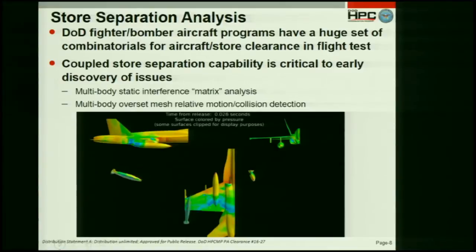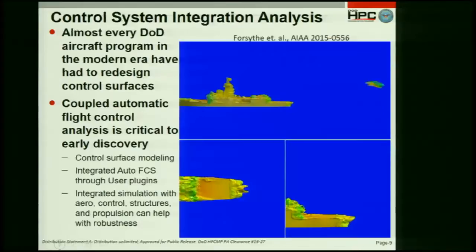Kestrel can do both the matrix approach, where you build up a model with these things at different stations and do it very fast offhand, or you can do the full trajectory analysis and look at how that would happen. And this is an actual case that we've looked at.